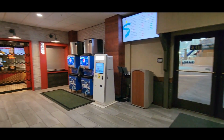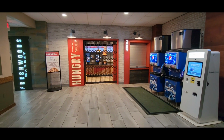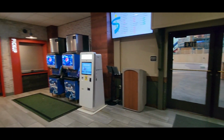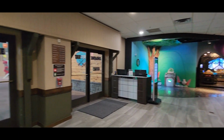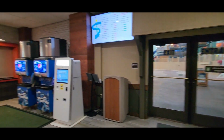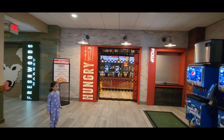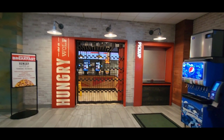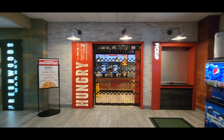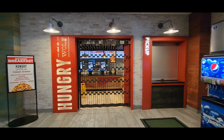So they did a lot of construction. They totally redid the first floor. We'll go left and right another time. So the first thing I recommend, or remember, sorry, very early, is that Hungry as a Wolf was in the hallway. And this whole area was under construction when we were here 2 full years ago.